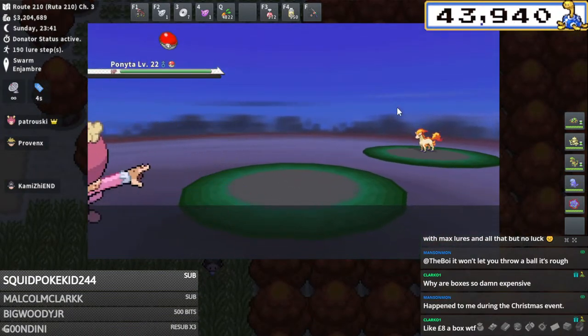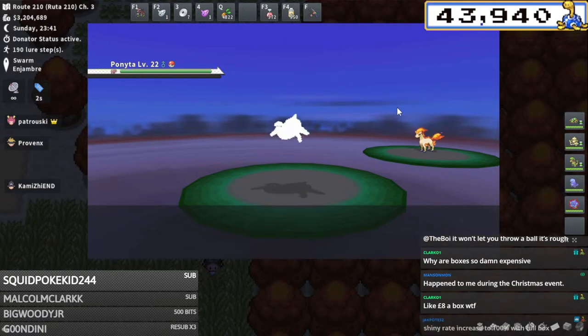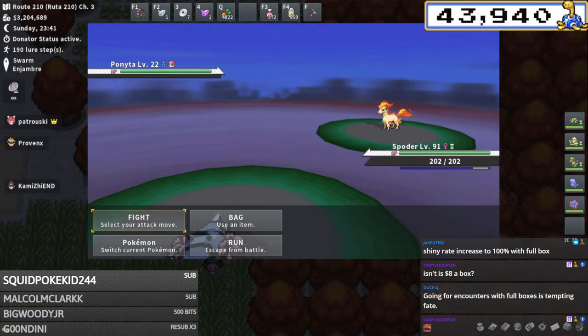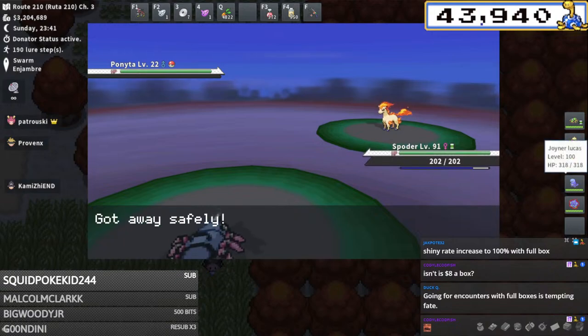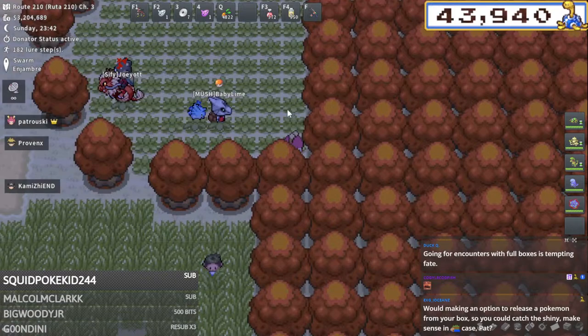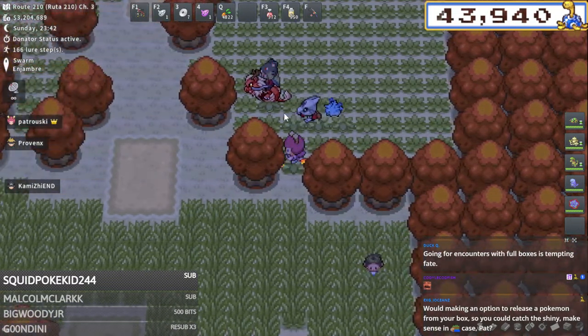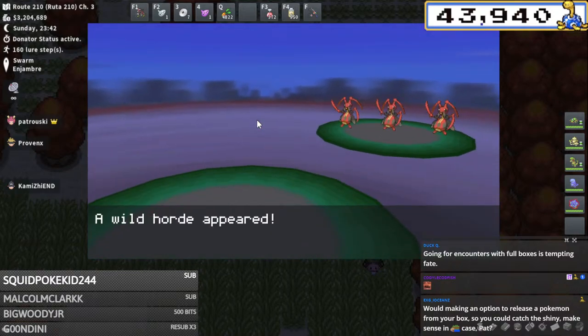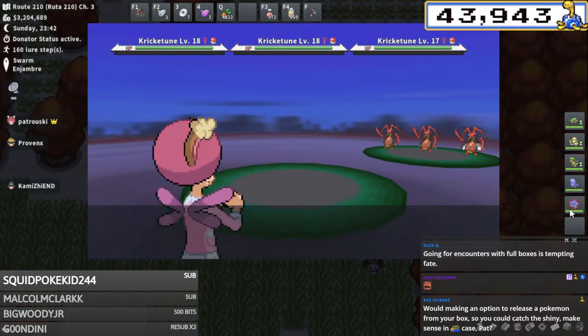Shiny Charmander. I would not use premium lures. Is that what you're using, just whatever? Guys, I really recommend, oh my goodness. Dude, please, guys, please do math and do research before trying anything. Let's do the math on that. I will say it's tough because premium lures increase your chance of Charmander.